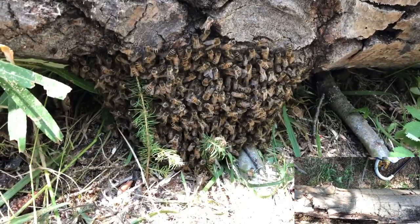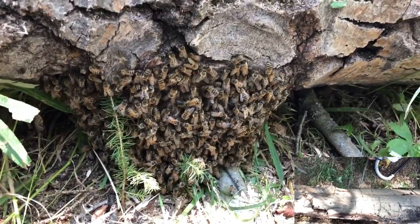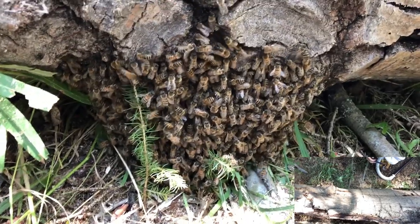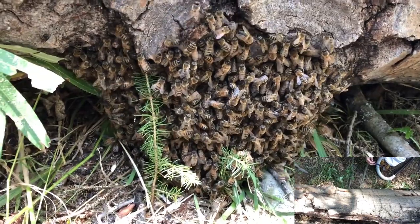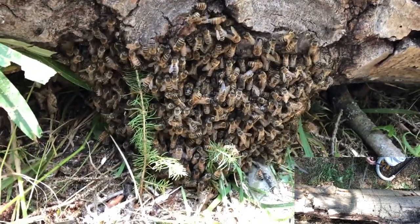At the bottom of the log here of the tree, the bees have found an exit hole and they've clumped at the bottom, so I'm pretty sure, or we are pretty sure, that the queen is in this clump here. So we're gonna vacuum slowly and see if we can find her.